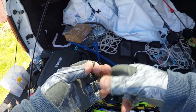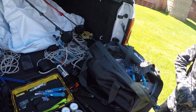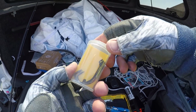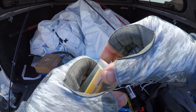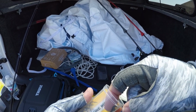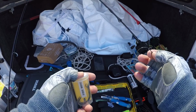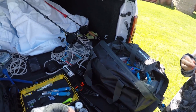Like so. And now the key to this rig, Mike, do you know what it is? Beating you. Beating me, huh? The key to the rig is having a light wire hook, because we're using light line, fine wire, much easier penetration. A fine wire, got a label there. These are my fine wires. That's my standard wire, EWG. Like so. Tie that on.